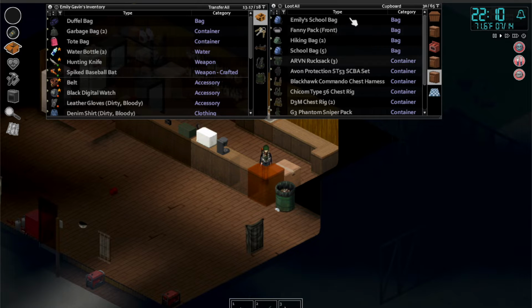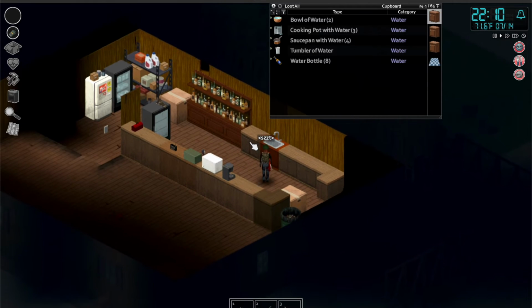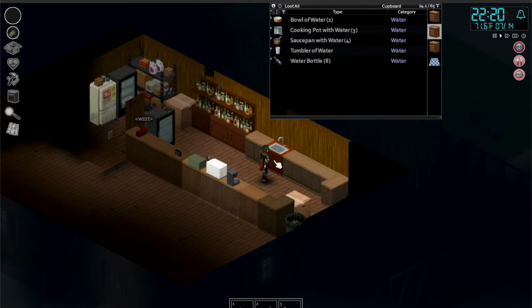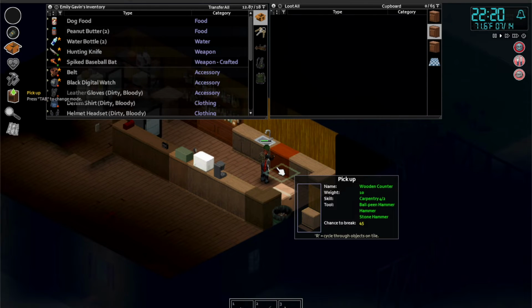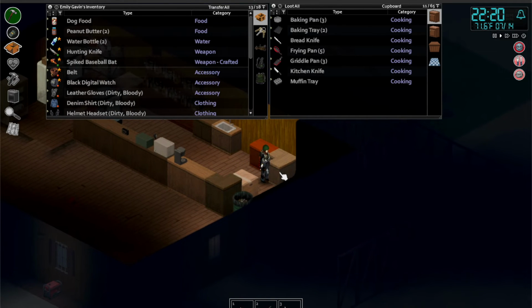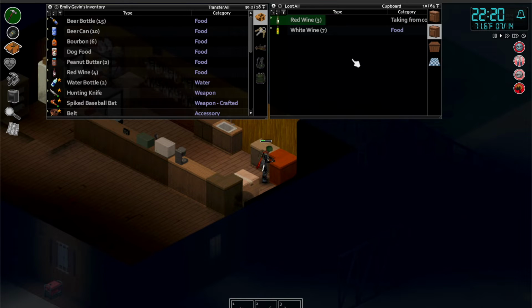Darn it, I wasn't tuned in. I'm going to move this counter because eventually I want to put a stove here. Yeah, I was worried that would happen, but oh well. We still have the space for the stove. And I want to organize this kitchen just a little bit better. We don't have much in the way of stuff to go in the kitchen yet, but having the organization to put in the things that we want is kind of important.